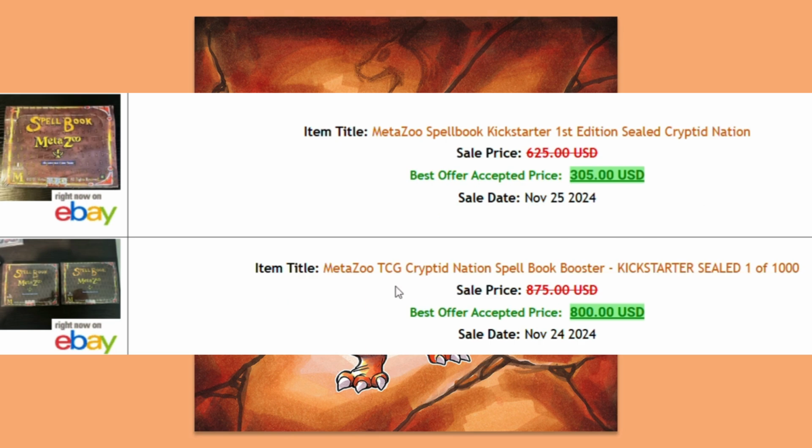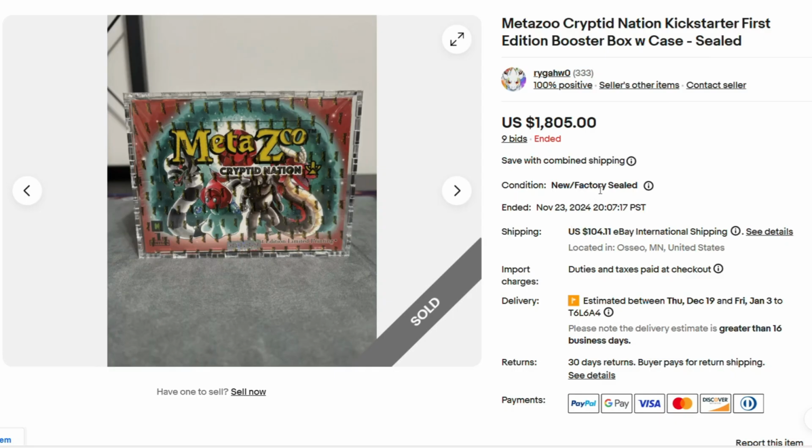Next we had an auction for 2 Kickstarter spellbooks for $800 for the pair, so 2 of them for $800. And then on November 25th, just 1 Kickstarter spellbook sold for $305 American. And also on November 23rd, 2024, we had a Kickstarter booster box that sold for $1,805 in auction.